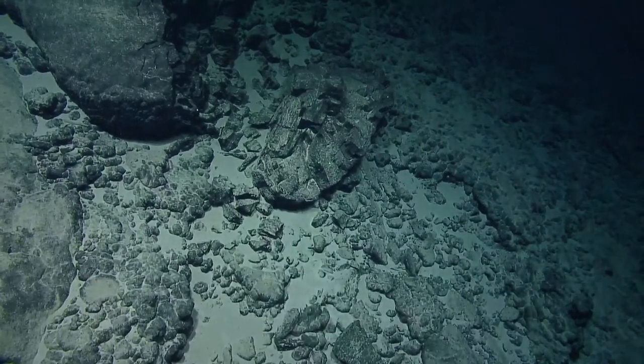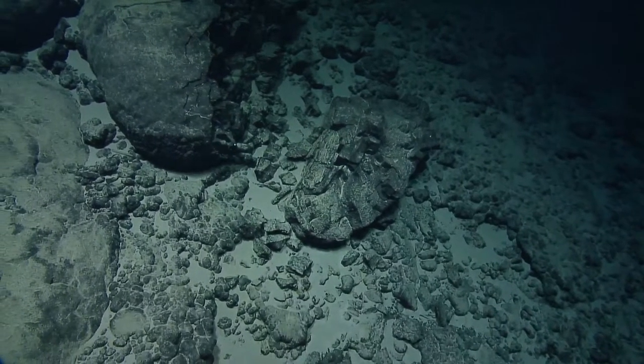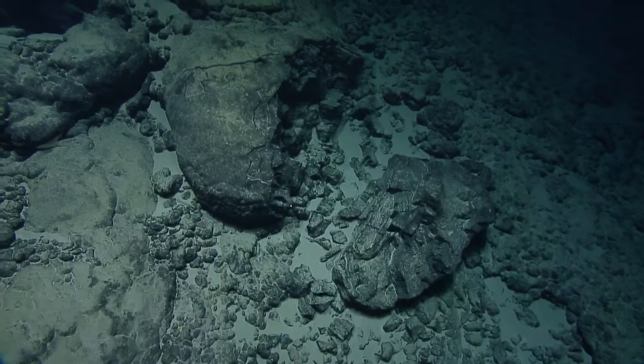Looks like this rock right in the center came off the one on the left. It did. That is definitely a broken pillow. What would break a pillow like this? Would that be during the cooling time or would it be later on?